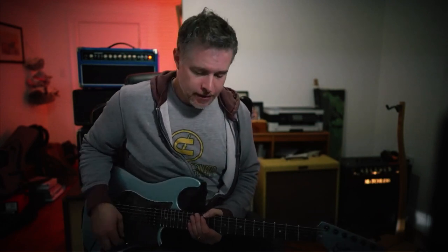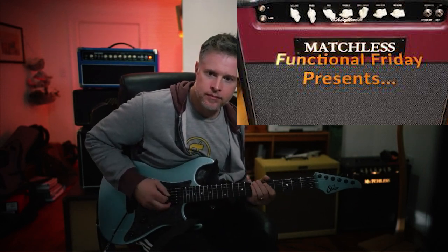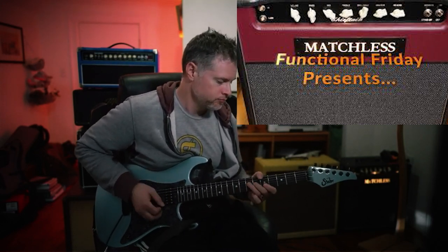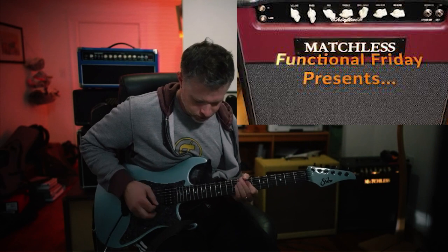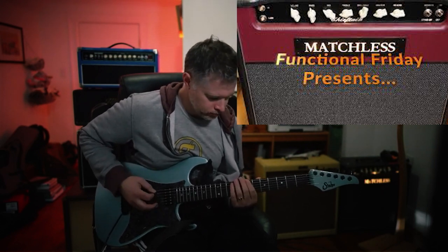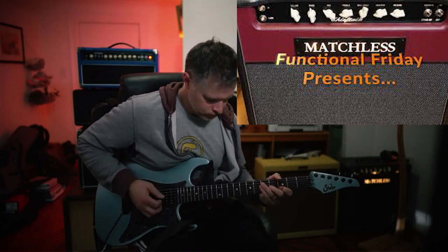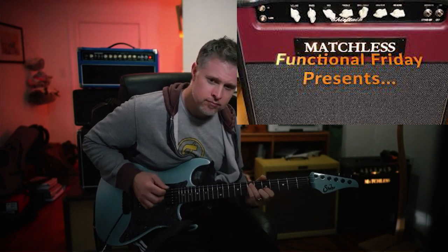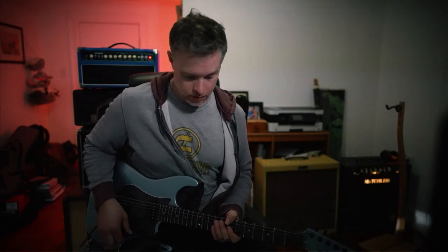I'm looking up here because I'm trying to talk loud because everything's so loud I had to turn the mic way down, so I'll have to boost it in post. But here we go, the Matchless. I'll go through dirt later, just doing clean for now.